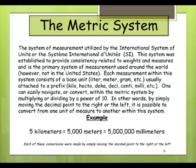Each measurement within this system contains a base unit, so the liter, meter, gram. There's a few other ones. Those are kind of the basic ones that we'll typically talk about. And then attached to those is a prefix. So the prefix gives meaning to the amount of that unit. So the units that we have, they help to explain what it is that we're measuring. The prefix then gives an amount to what we're measuring.